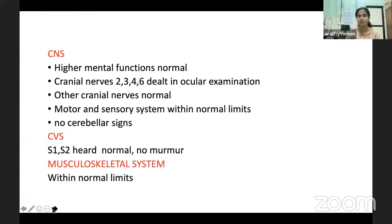Central nervous system: higher mental functions normal, cranial nerves 2, 3, 4, 6 dealt with in the ocular examination, other cranial nerves normal, motor and sensory system within normal limits, no cerebellar signs. Cardiovascular system: S1, S2 heard, normal, no murmur. Musculoskeletal system within normal limits.